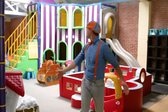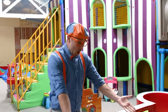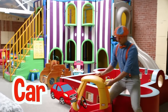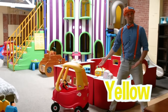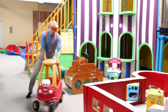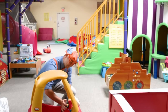Whoa! This place is so colorful! Whoa! I love playing around here! Oh! This is pretty colorful! Green! Look at this car! This car is the color yellow and the color red. Here we go. Ring, ring. Whoa. Beep, beep.